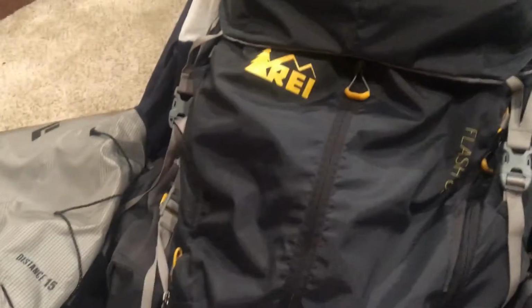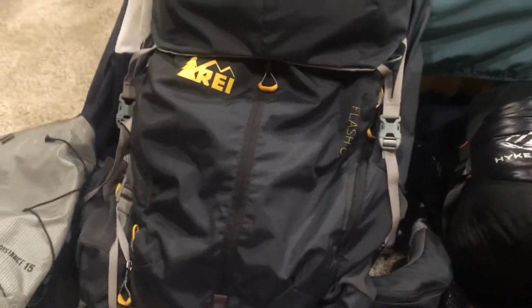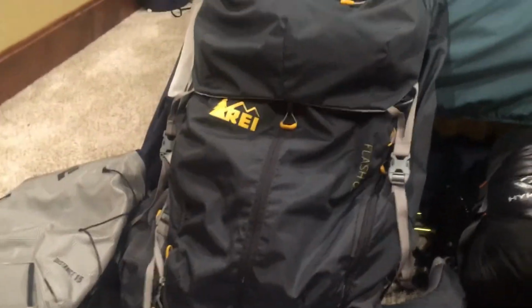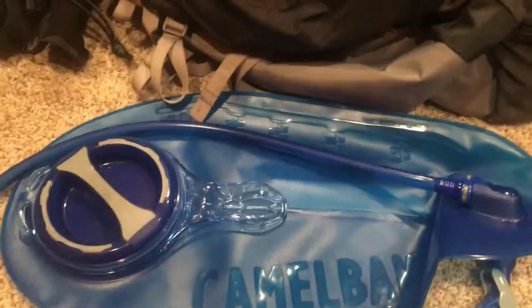So here I have my normal backpacking backpack. This is the REI Flash 65. It's a really, really good backpack. I thoroughly enjoy it. Just not much to say other than it's a great backpack. And then we got my Camelback right here. Not much to say about that.